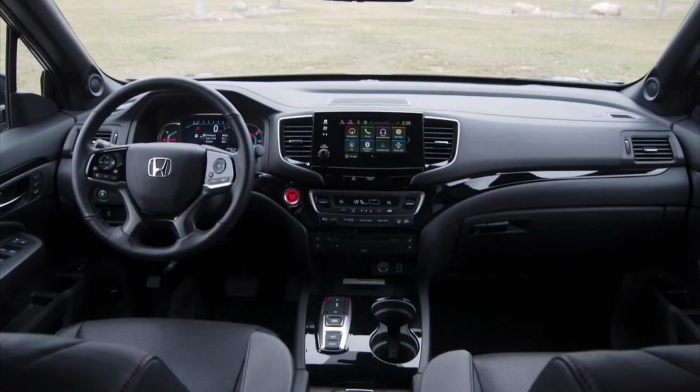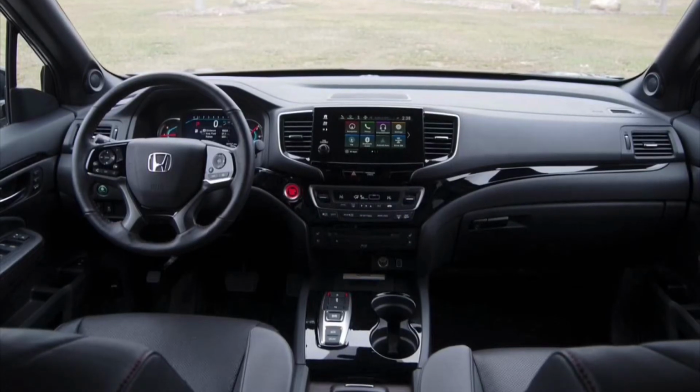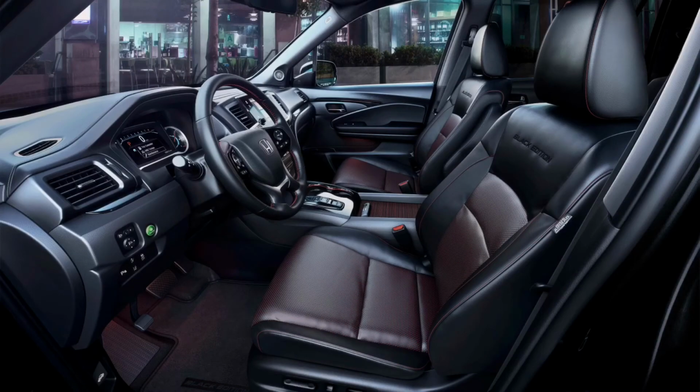Now as far as the seats on every trim level except the base LX, you will find a 10-way power adjusting seat with 2-way lumbar support. Now that's the driver's seat. As far as the passenger seat is concerned, it is also power adjusting. As far as your spacing, you are going to have a ton of legroom and headroom in this Pilot. Even the third row is pretty spacious, even with the second row seat all the way back. So in terms of space, it provides more than some of its competitors, such as the Nissan Pathfinder and the Toyota Highlander. So that pretty much sums up the interior of this 2020 Honda Pilot Black Edition.